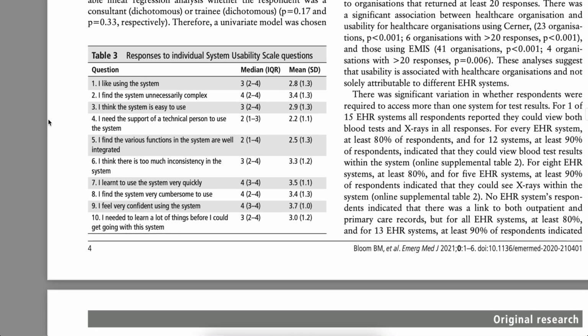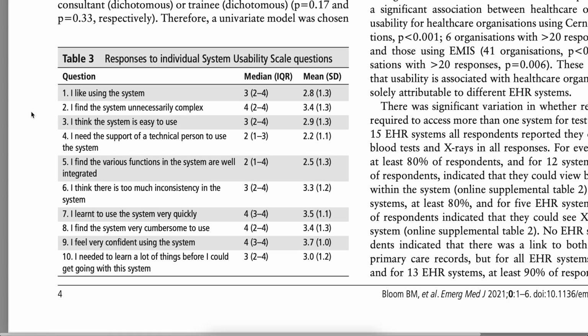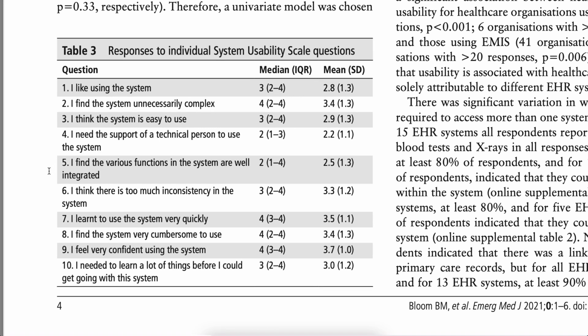We'll look at the system usability scale and how it works and why it's such a useful tool in another video. But I think one of the interesting takeaways, if you wanted to look into this in a little bit more detail, is that there seemed to have been, among the physicians who replied, a high level of perceived confidence in their ability to use these systems. So people would rate themselves from 0 to 5, with 0 being strongly disagree and 5 being strongly agree. And you see a lot of 4s in here, where people will say that they feel very confident using the system, or I learned to use the system quickly.